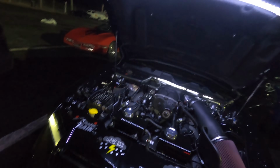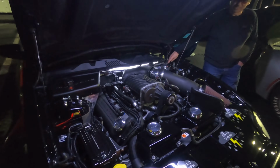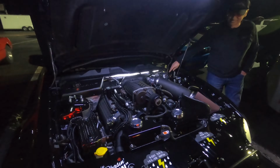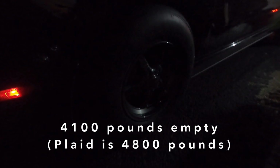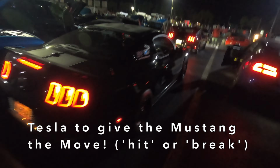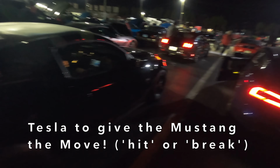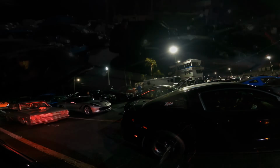6-speed. Okay. I like it. So they say it's 4,100 pounds empty, 4,300 with the driver. Car's on Big Mickey Thompson ET Street R's. Not beadlocks though. I'm gonna give them the move, maybe at my own peril, and see if I can run them down. Could be a close race. At least that's what we're hoping for.